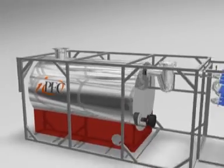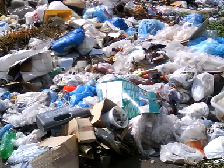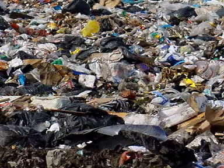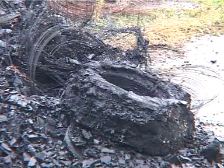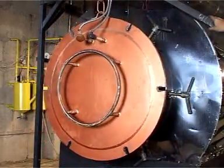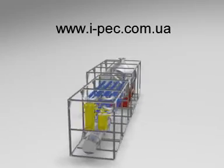The thermal destruction plant also resolves an important ecological problem of mankind. As you know, plastic and rubber waste increasingly piles up on all continents and makes a threat to the environment. It takes not less than 100 years to decay for car tires piled at dumps or buried in soil, discharging hazardous chemical substances. The thermal destruction plant is unique in its ecological compatibility, as hazardous emissions and waste are virtually absent in its operation.